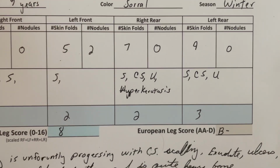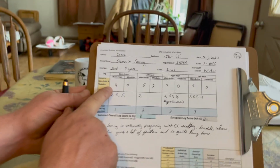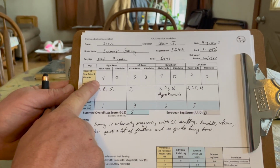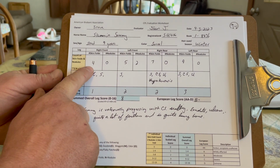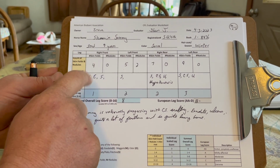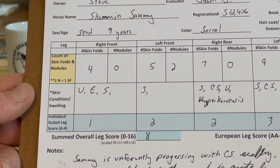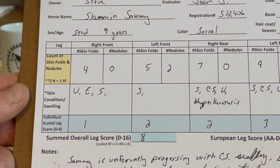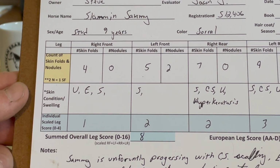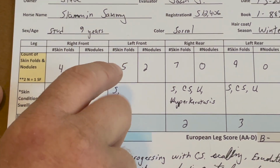Yeah. So I'll just quickly try to explain this. Slammin' Sammy here has 4 skin folds on the back, usually on the back unless they're very severe and they start wrapping around to the front. 4 skin folds and no nodules on his right front. Then we made some other notes: U for an ulcer, E for exudate, S for scaling. I don't have any compressible swelling or any hard swelling written down. That was his right front.